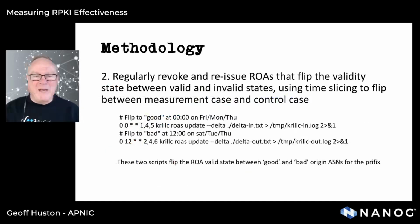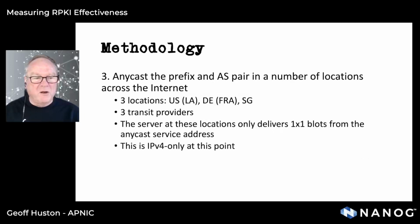Anyway, I've set up my RPKI repository. Great. Now I need to have good and bad. And what I thought was the easiest way to do this is to actually use time, and I flip between good and bad. So I've got my Krill controller, and this is the cron tab extract. And at these times, Monday, Friday, Monday, Thursday, or Monday, Thursday, Friday, I flip the ROA to the good state. And at another set of times, I change the currently valid ROA. I revoke the old one and issue a new one that puts it to a bad state. What does that cron tab actually look like? Well, we'll see in a second.